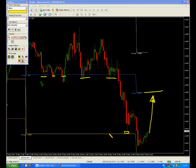Ooh. I wouldn't be buying, but who knows? I guess if you buy now and you've got a stop down here, and you're trading small, it's probably not a bad gamble. And it is a gamble because you're going heavily against the trend. So you are gambling. You're not taking a trade based on these trades right here. This is a system trade. This is a high probability system trade based on my system.